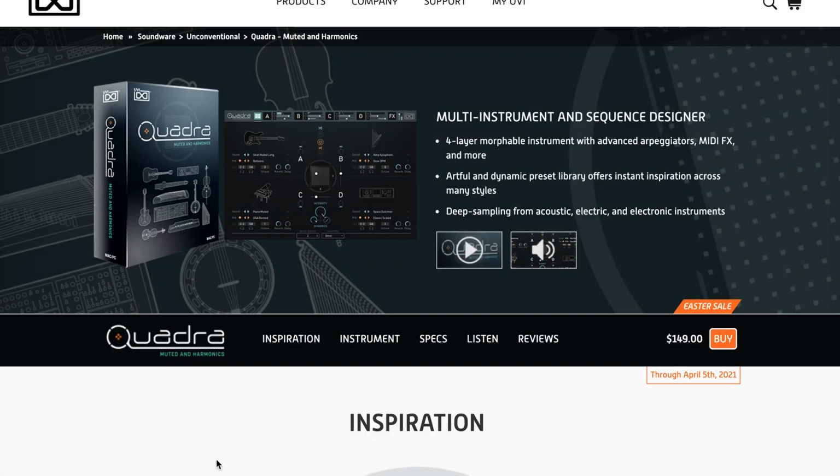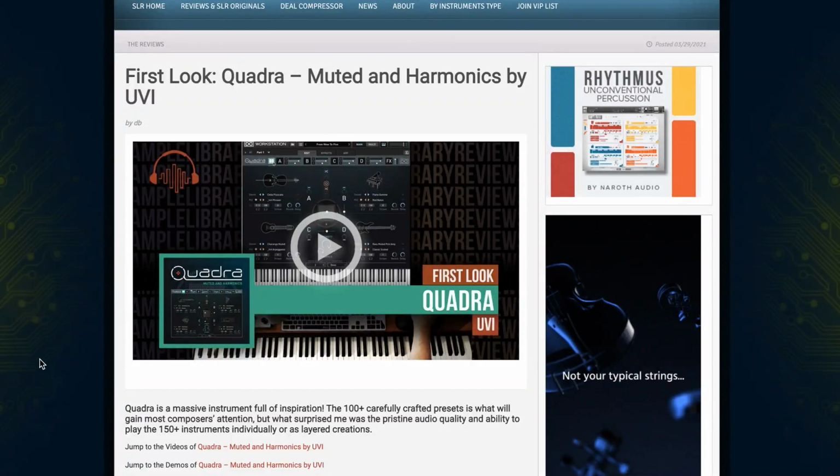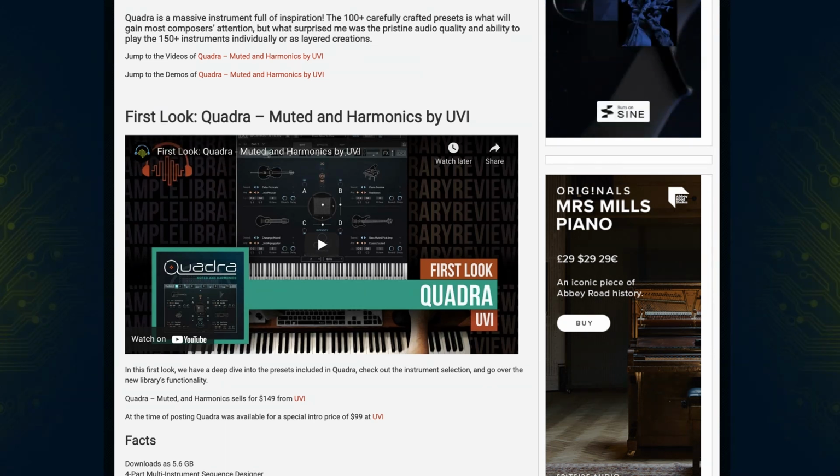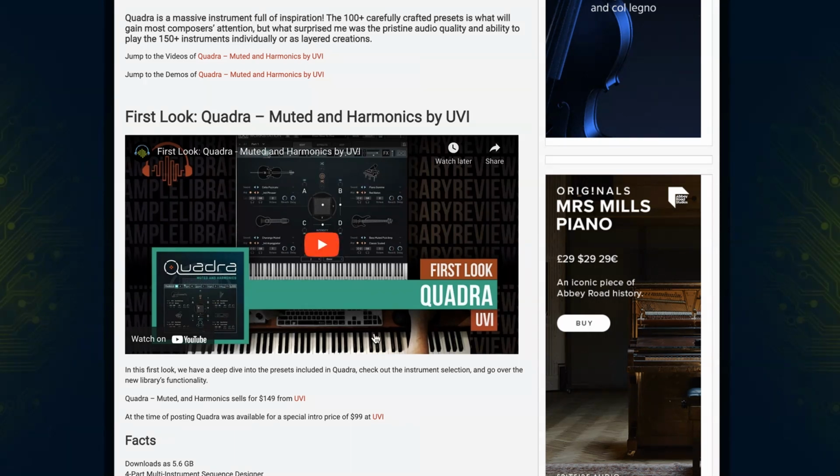UVI's Quadra came out about a week and a half ago, and this was one of the top picks from last week to review. It's no longer on a special price, but you can pick it up for $149 if you want to find out if that's something you want to get working with right away. I did a first look, playing through tons of presets, getting to know the instrument. I really like it. Very creative and a lot of fun to play. I think the surprising thing about the library is turning off all the quad functionality. I just love playing the samples themselves.